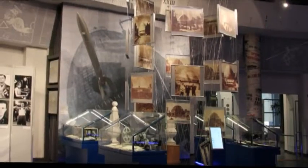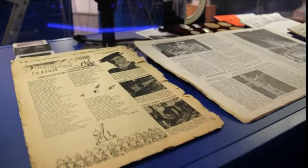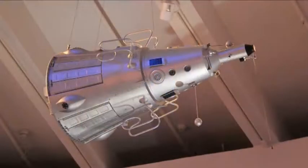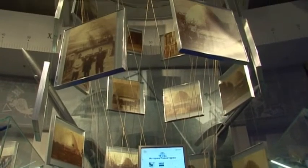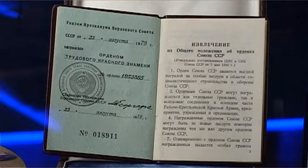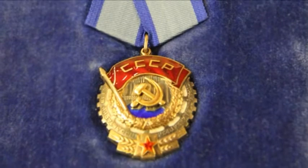To the right of the entrance, there is a section on the history of the planetarium. Rare photographs, documents, books, pieces of the old stained glass windows, and models of spaceships. All these unique exhibits illustrate outstanding events of the complicated history of the Moscow Planetarium from 1929 up until now. The honorable award that was bestowed upon the Moscow Planetarium on its 50th anniversary, the Order of the Red Banner of Labor, is also displayed in this section.